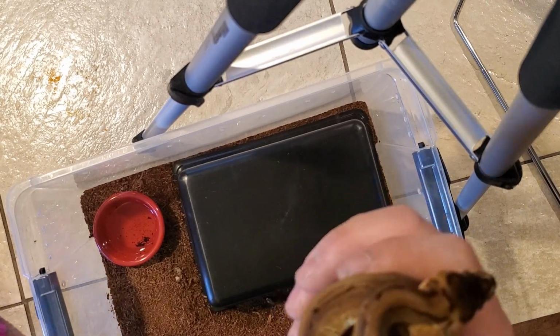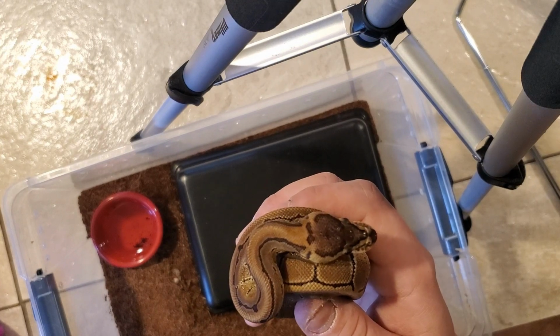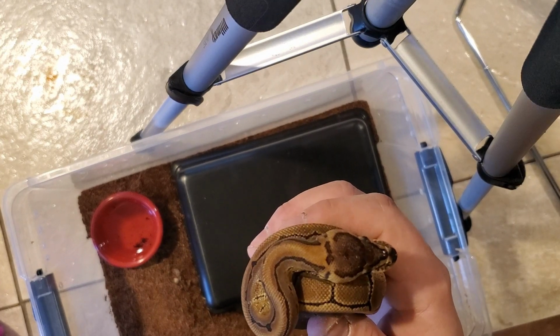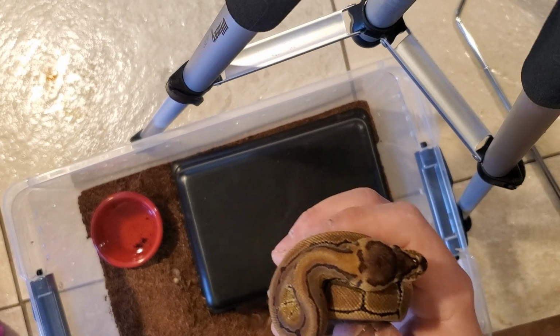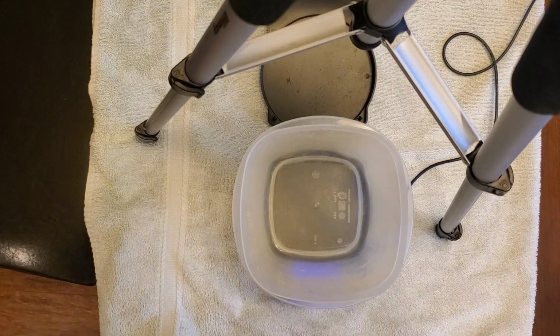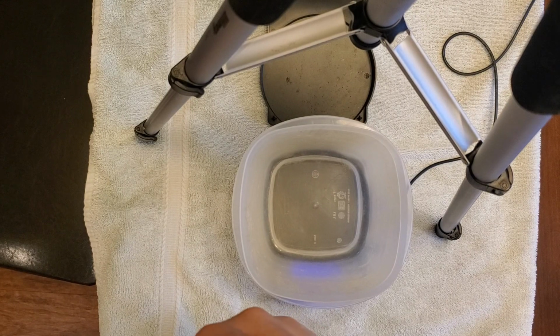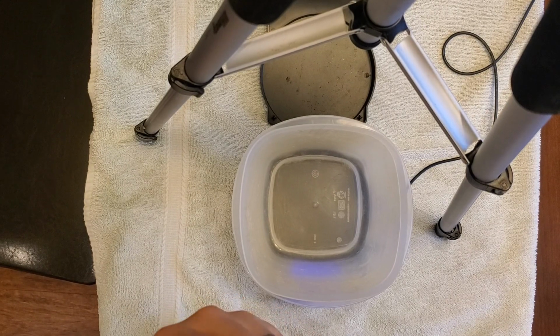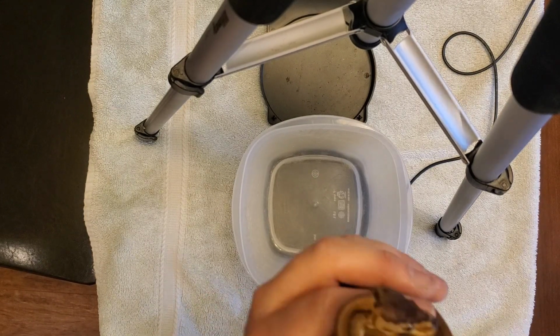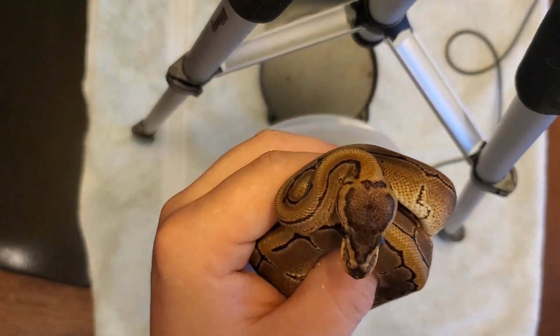Alright, this snake has calmed down a lot. It was pretty agitated yesterday and the day before, but right now seems to be doing okay. So we named this snake Pinny. Pinny so far has been a handful, but Pinny was a Reptiles by Max snake, and I did get her from Petco.